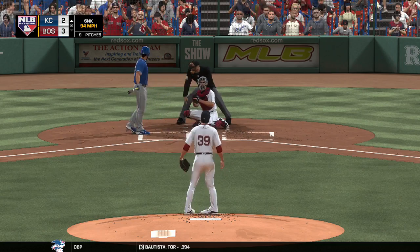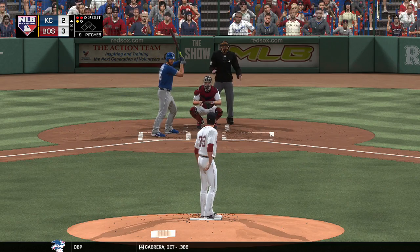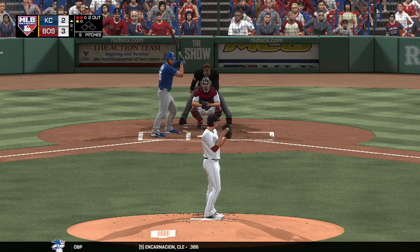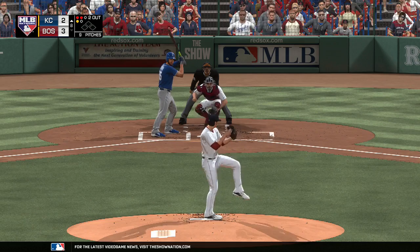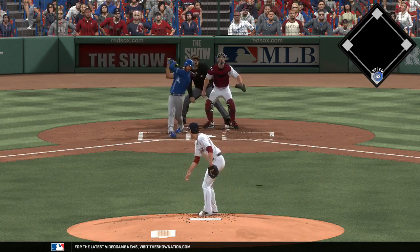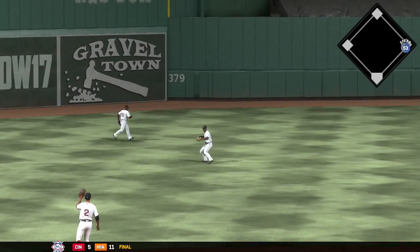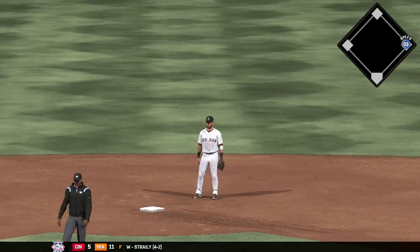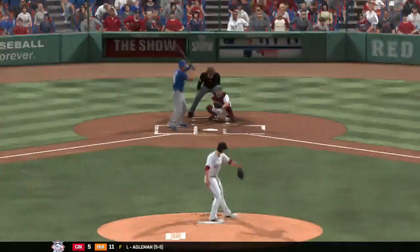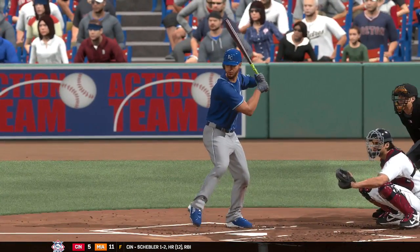A knee-high sinker, tough pitch, strike 1. And the pitch on 2-1. Lifts it into the air to shallow center. And that's in there, base hit. So the 2-out base hit and the top of the inning is still alive. Well, that's his 3rd hit of the night, and are you surprised? That's 3 singles. Now sits 3 for 4 with 3 singles. Not a bad night. Soler.